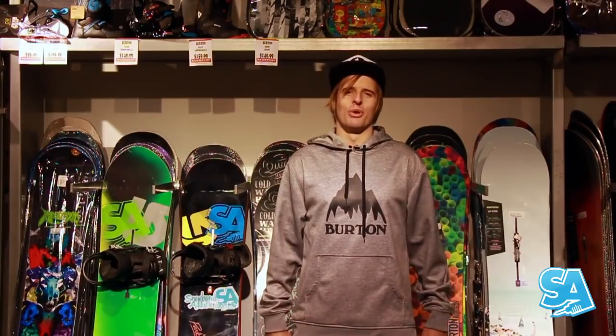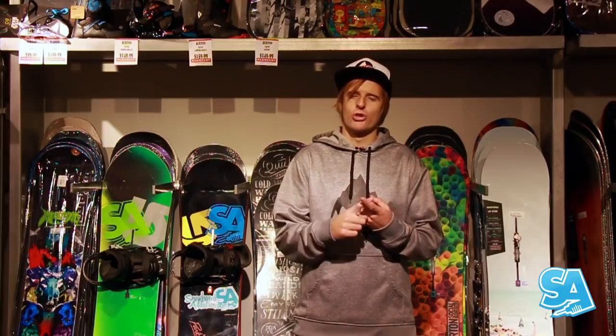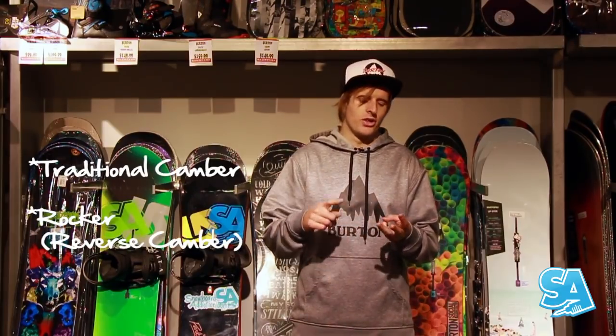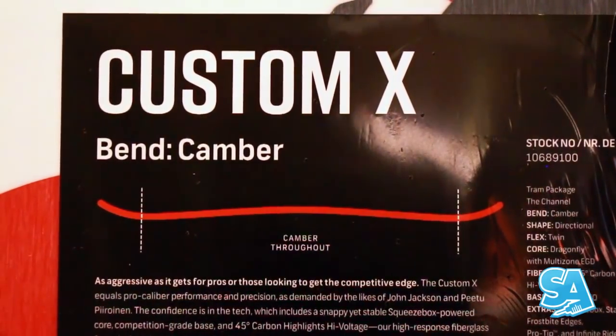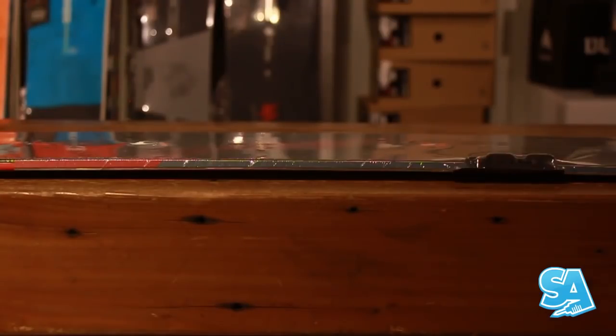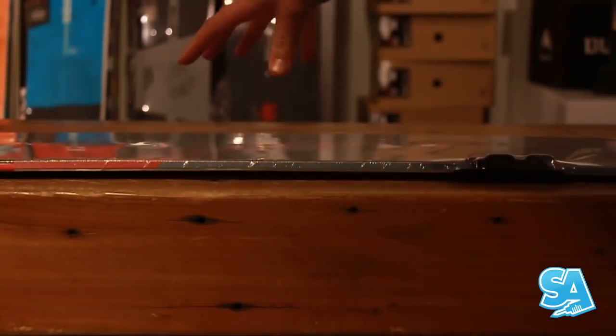What type of board do you want to ride? There's basically three types of board. You've got traditional camber boards, you've got reverse camber boards, and you've got a combination, a mixed camber board. Now, this diagram shows what a traditional camber board is. If you lay it down on the ground, you can see it raising off the ground. You can push down into the board and it will flex back.